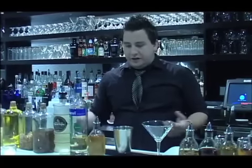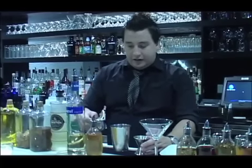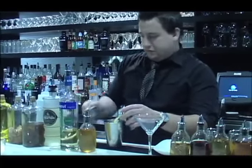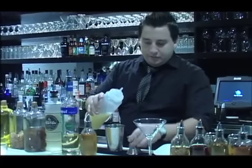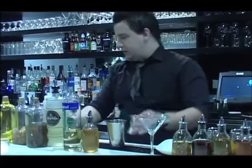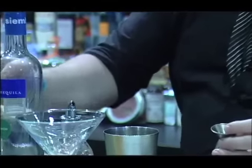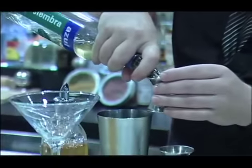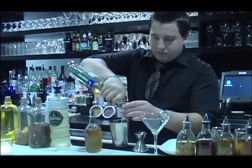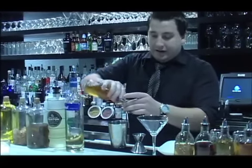So we're going to prepare here a cocktail that we have here at Elizabeth. It's called La Revolución. Start with 2 ounces of fresh pineapple juice, 1 ounce of fresh lemon juice, 1/2 ounce of Domaine de Canton, 1.5 of Siembra Azul Blanco infused with tobacco, and 1/2 ounce of agave nectar.